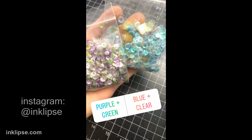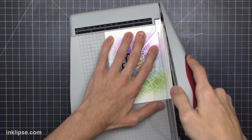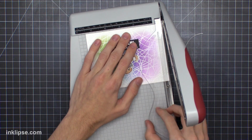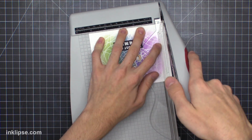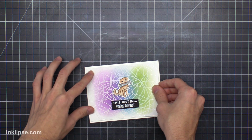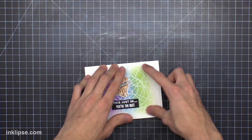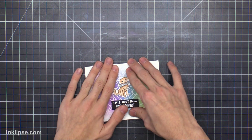So to finish off this background, I'm going to take it and put it in my mini trimmer and chop off a little bit off of each edge. That way we have a nice little border when we mount it onto our card base, and it makes it look just a little bit more finished of a card. And by the way, 56 of you guys voted for that white card base, so we added it onto there, and I think that was really nice to finish it off with no extra color there, just keeping it simple with the white base.